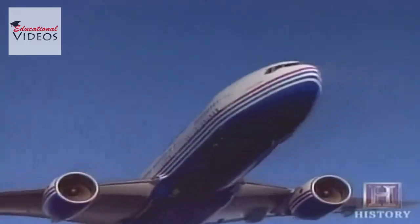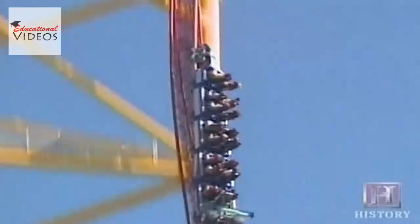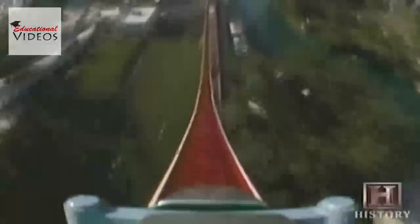Get into aircraft, all the control surfaces. Amusement parks, a lot of the rides today, there's hydraulic powered roller coasters. Go 0 to 120 in 4 seconds.